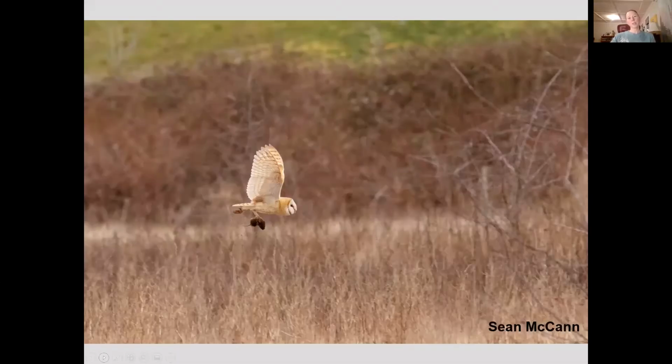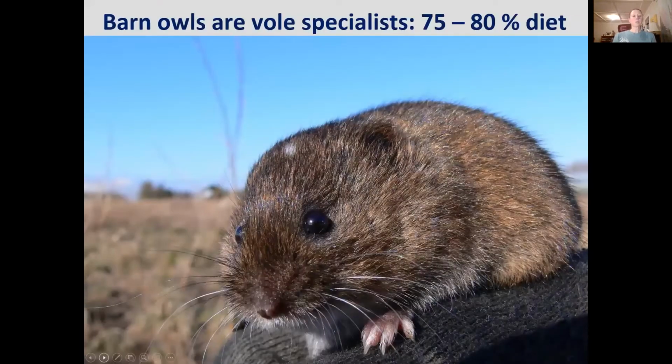This is also where they find their favorite prey, the field vole. As you can see here, one's been lucky enough to capture one at Boundary Bay. Barn owls are what we call vole specialists. This little critter is an extremely important prey item for the barn owls and other owls too.